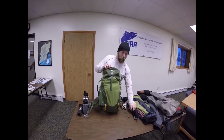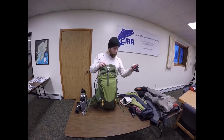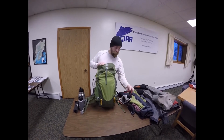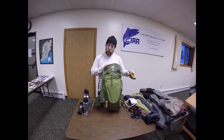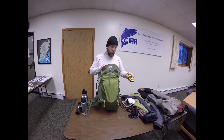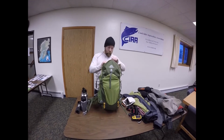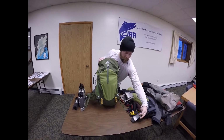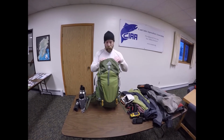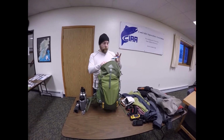So I have a good pair of polarized sunglasses with a case in here. I have a good solid headlamp that's really bright, lasts a long time. Emergency communication device. We do provide emergency communication for you guys, but you should be carrying it with you into the field. I carry a GPS. Once again, we do provide GPSs for our camps, so you can carry that into the field.